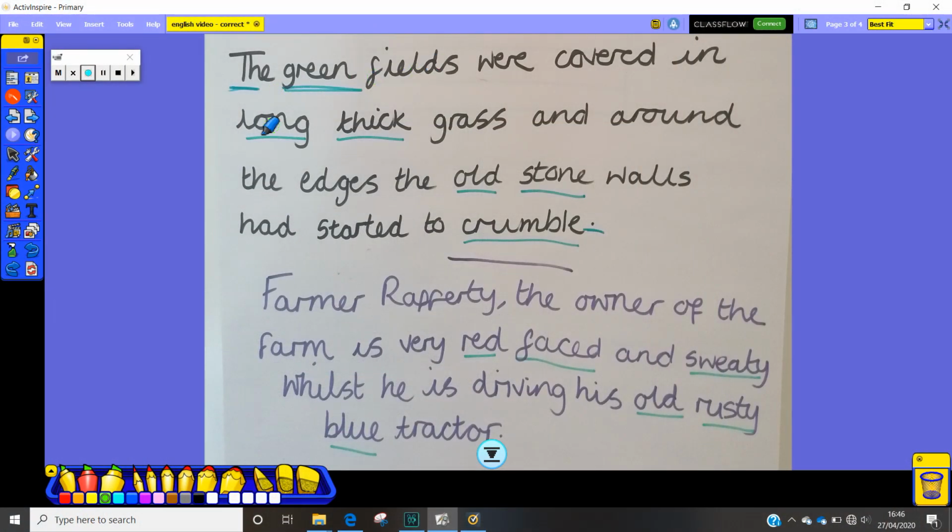So the green fields were covered in long, thick grass, and around the edges, the old stone walls had started to crumble. Again, we've got green, because that is an adjective to describe the fields. We've got long, thick, which describe the grass. So there are our adjectives to describe the grass. And then we've got old stone walls. I've underlined the word crumble, because although crumble isn't an adjective, it's actually a verb, because that's what the walls had started to do. They'd started to fall down and crumble. It's still a really good word and a very precise verb that we can use to describe exactly what is happening to those walls. We've not just said they started to fall down, we've used a really precise word there.